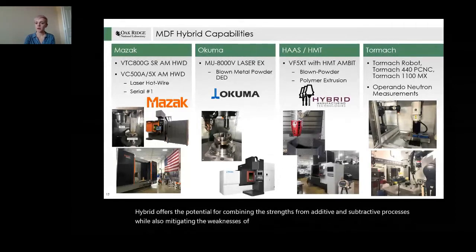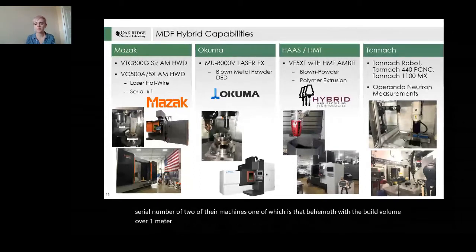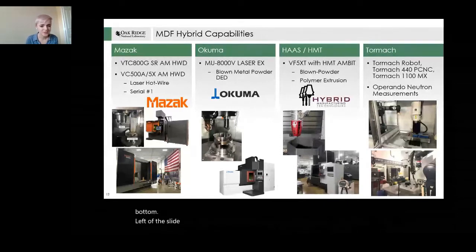That is, with hybrid, repeatability, precision, good surface finish, and high productivity are possible, along with geometrical freedom, material options, and less material waste. We've partnered with Mazak in the development of the first serial number 2 of their machines, one of which is a behemoth with a build volume over 1 meter in length and 300 millimeters in diameter. You can see that system in the image on the bottom left of the slide here. There's a little person for scale.